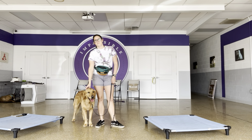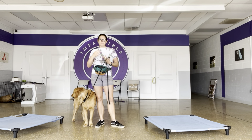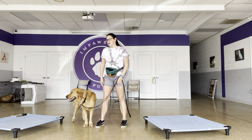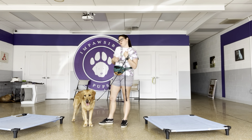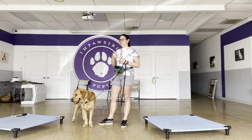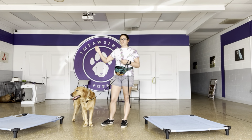The big thing with him is lots of confidence building. He's really unsure of his surroundings, especially when there are lots of new noises, which I'm sure you're already aware of. So I wanted to go about his training in a way that helps him feel more confident, in the way that he knows what to expect. I've been doing a lot of routine work, like step, step, step, step, and then repeat, so that he knows, oh, this is exactly what's going to happen.